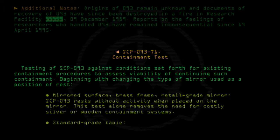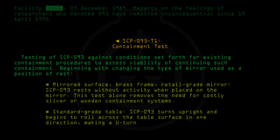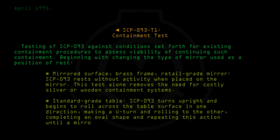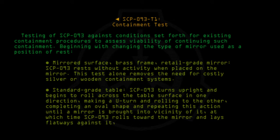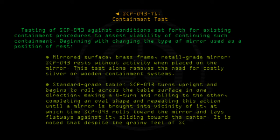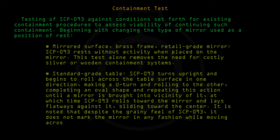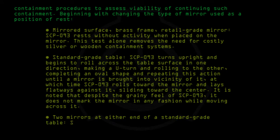Standard grade table. SCP-093 turns upright and begins to roll across the table surface in one direction, making a U-turn and rolling to the other, completing an oval shape, and repeating this action until the mirror is brought into vicinity of it, at which time SCP-093 rolls toward the mirror and lays flatways against it, sliding toward the center. It is noted that despite the grainy feel of SCP-093, it does not mark the mirror in any fashion while moving across it. Two mirrors at either end of a standard grade table.